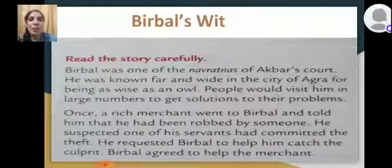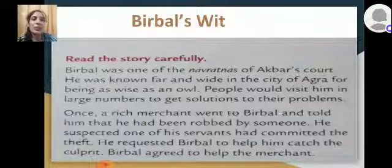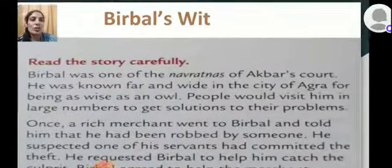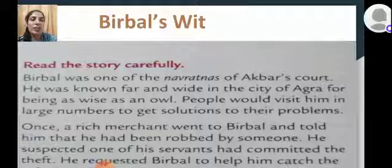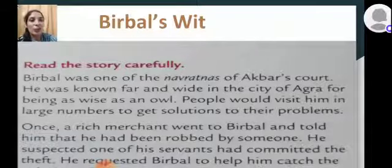Okay, here is a sample reading comprehension. I've taken it from your book itself, Birbal's Wit. It's a beautiful story. Let's read the story.